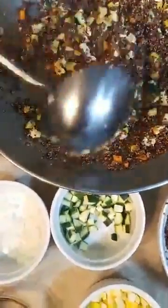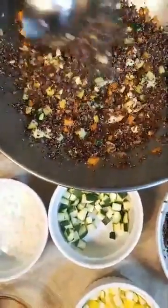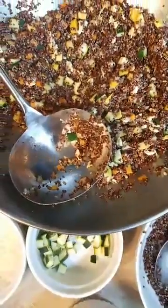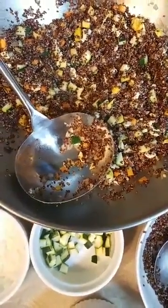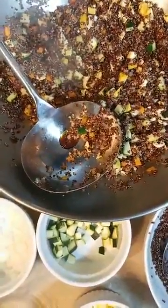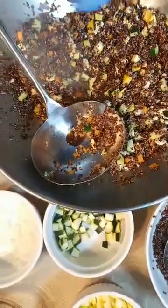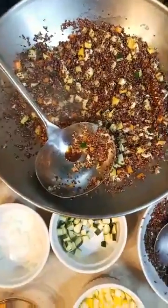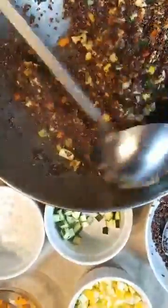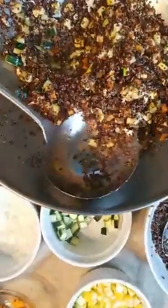The way I season it, a little bit of sesame oil and a little bit of soy sauce. A dab of this and a dab of this. Maybe 2 cracks of pepper. How does it smell? Smells good to me. But hey, don't forget, always taste your food.